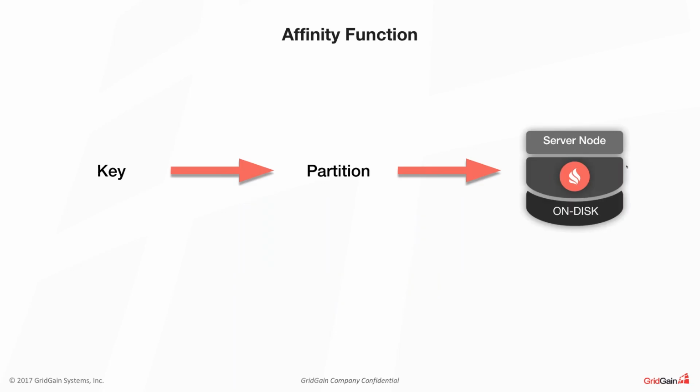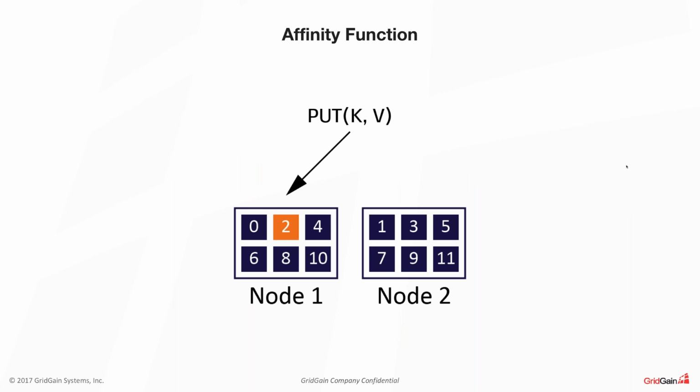And basically, this can be easily calculated on your application side. To calculate the destination node, we need to take the key. We need to calculate a partition number this key belongs to, and then your application will know where this partition is located, and this key with its value will be sent over to the destination node. It's pretty simple. Let's assume that for this specific key and value, the Affinity function determines that the key is located on partition 2, which is highlighted, right? And this partition 2 is located on node 1.